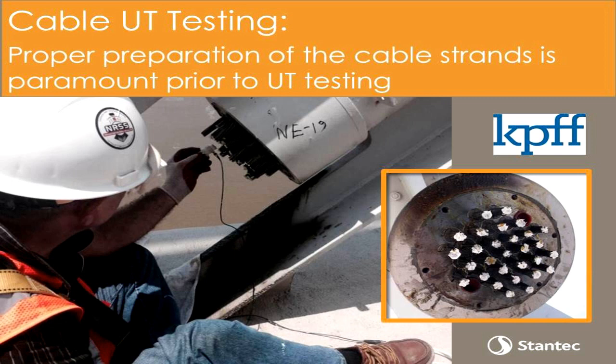I really wasn't aware that ultrasound would be so effective shooting it up the cables, or each individual strand. But apparently, the sound goes anywhere from 10 to 12 feet up the cable. They're looking in the anchorages to see if there's any problems from when they stressed it, or over the life of the cable, whether any of the strands had broken. We didn't find any problems with the cables really, and the structure's in really good shape.